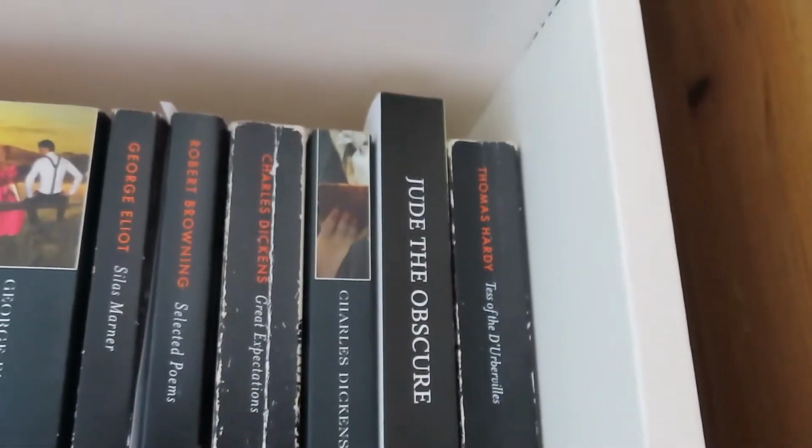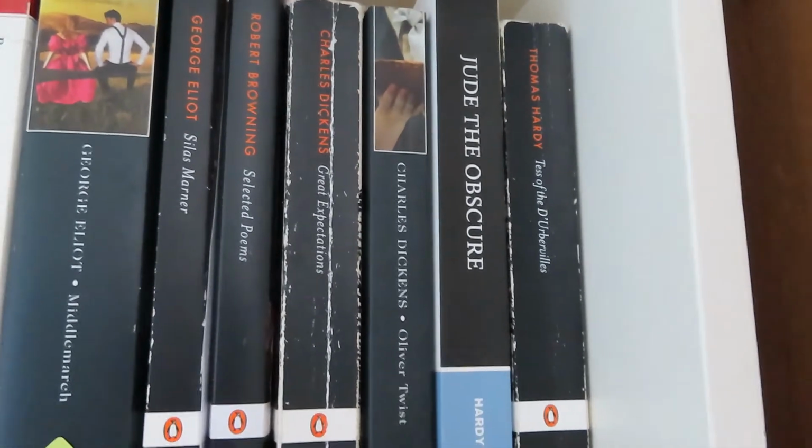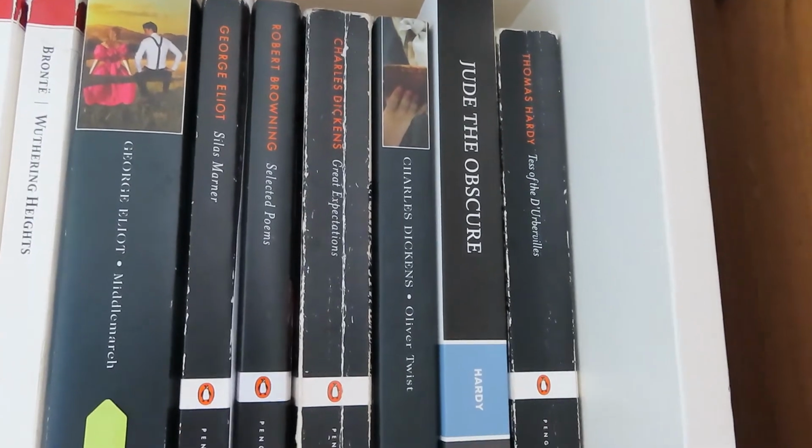And then I read Jude the Obscure a lot more recently. I do want to read things like Far From the Madding Crowd and The Woodlanders at some point. That is on my list. But yeah, good reads, enjoyable. I think I prefer Tess of the D'Urbervilles to Jude the Obscure.